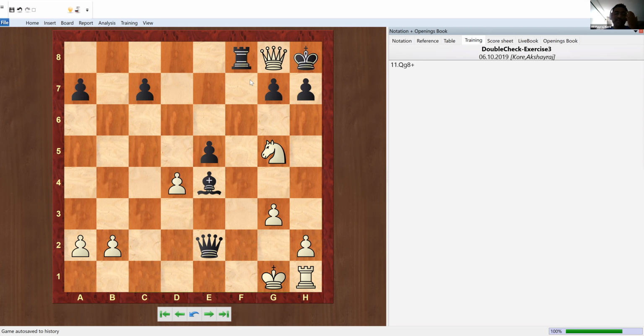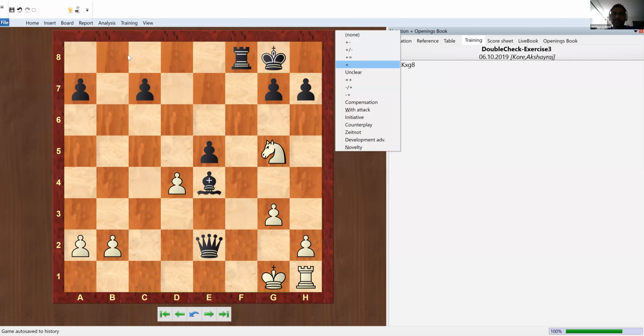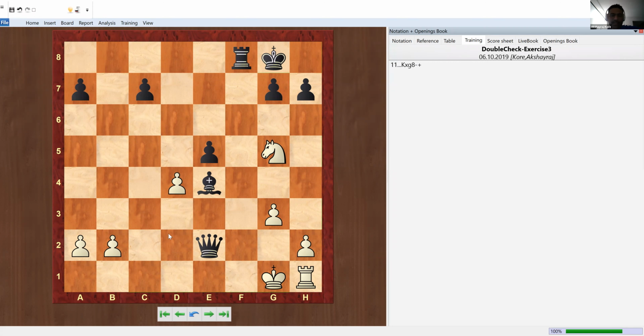hopeful beyond reason. Black is not obliged to play rook into g8, right? He's not obliged to go into this mating threat. The other move he can play is simply take back with his king, and now white is queen down, and again he has his mating threats.